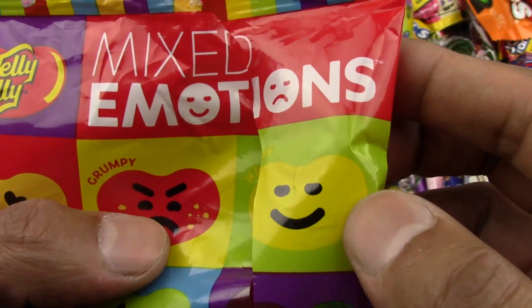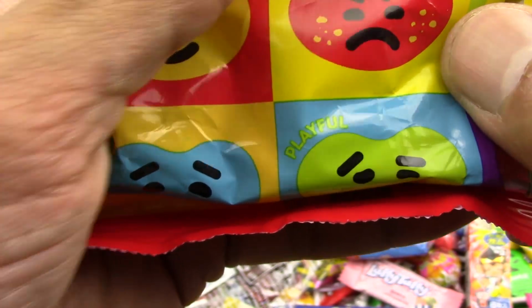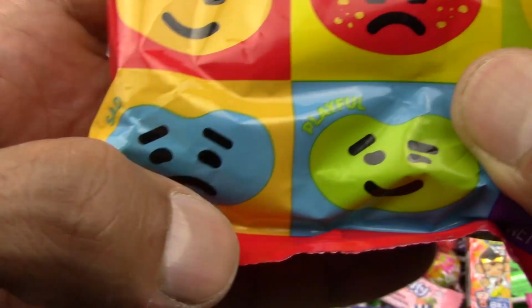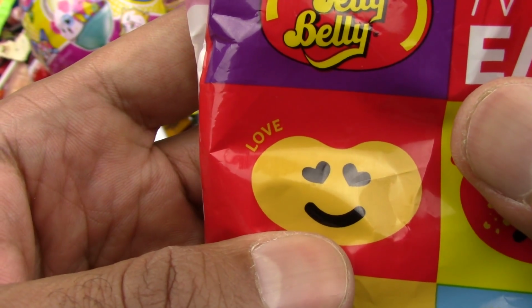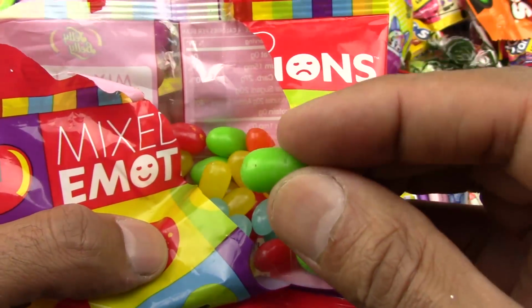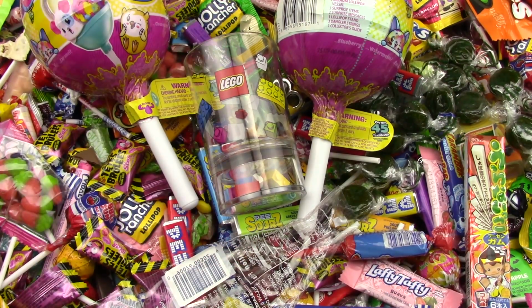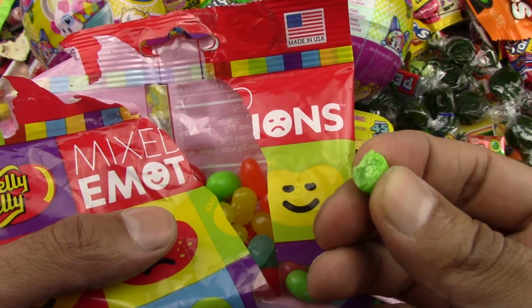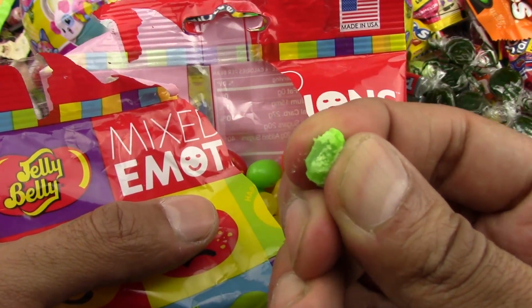Grumpy. What else is that? Happy. Playful. Very playful. Sad. In love. Let's taste them. I'm gonna try the green one first. So nice. Juicy, tasty, chewy, party in my tummy.